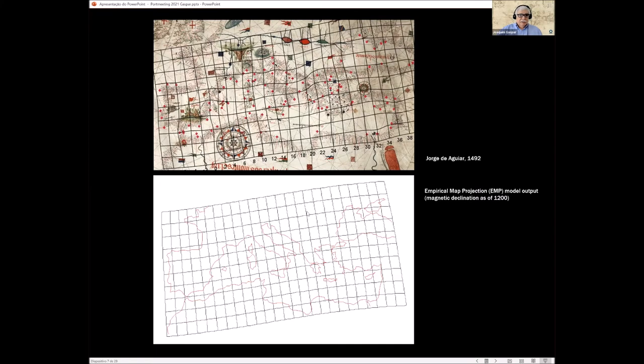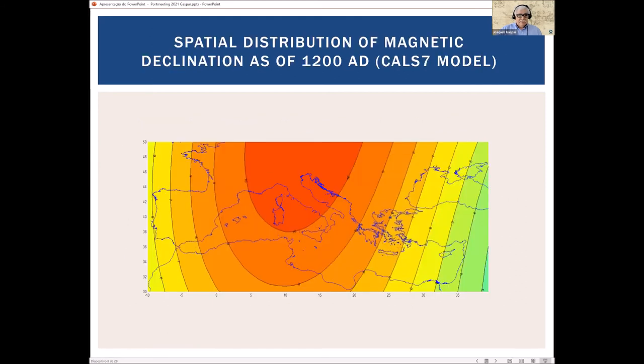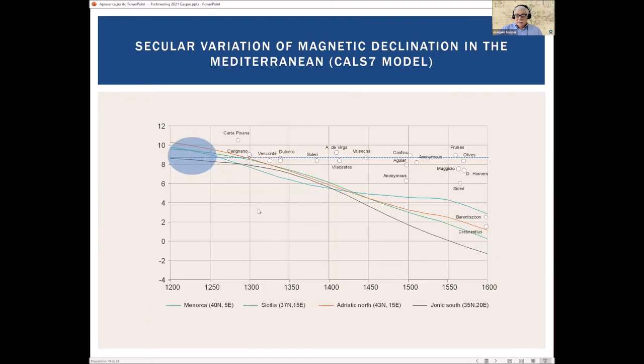Third point: the prototype from which all extant Portolan charts derived was constructed around the beginning of the 13th century. We do know that the average value of magnetic declination in the central and western Mediterranean in the period 1200-1250, as estimated by a modern geomagnetic model, approximately matches the average tilt of the charts up to the end of the 16th century. In this graph, you have the time here, and here the tilt, in degrees. This represents the secular variation of magnetic declination, and these points are the average tilts of a series of charts.